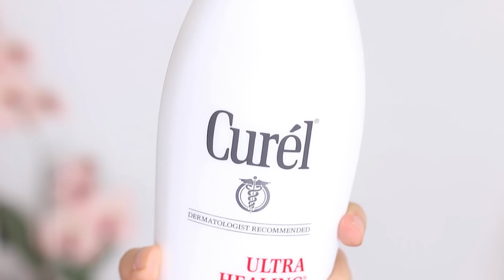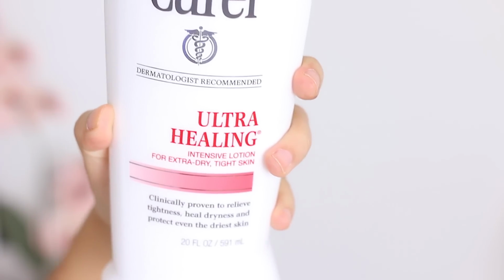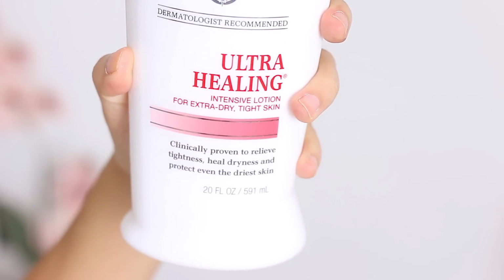So my mom told me to try this. It's Curel's Ultra Healing Intensive Lotion for extra dry, tight skin, because she naturally has more dry skin. So I knew that this would work, and it drenched my legs. It was like my legs were scaly, it was literally peeling. It's just a nice, basic, great item to have.